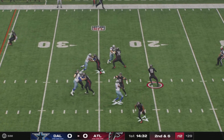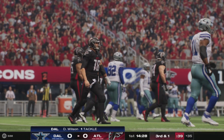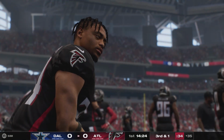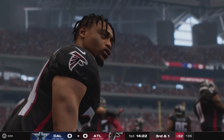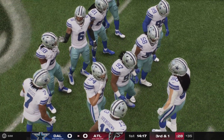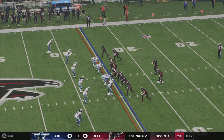From the shotgun, it's Cousins. Open man is Kyle Pitts, his tight end. And he gets this to the 35. Good for a gain of 5. Let's not quibble about the gain there on second down. That was a positive play because that was a take-what-you-can-get situation. Got out to the tight end. Now it gives them a much better opportunity to convert on third down.